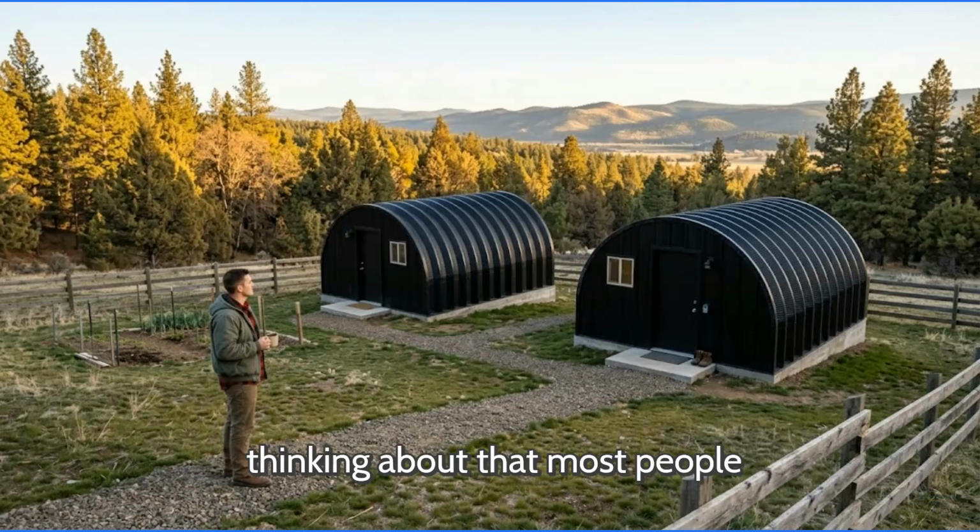Now here is something worth thinking about that most people overlook until they are already well into the process. What happens to the value of a mini Quonset over time? Traditional homes in stable markets generally appreciate. Traditional tiny homes have a more complicated relationship with long-term value, partly because their resale market is genuinely narrower, and partly because many of them sit on trailer frames, which creates complicated questions around land ownership, financing, and permanent valuation. A mini Quonset built on owned land is a permanent structure on a foundation. It is legally and financially part of the property beneath it.